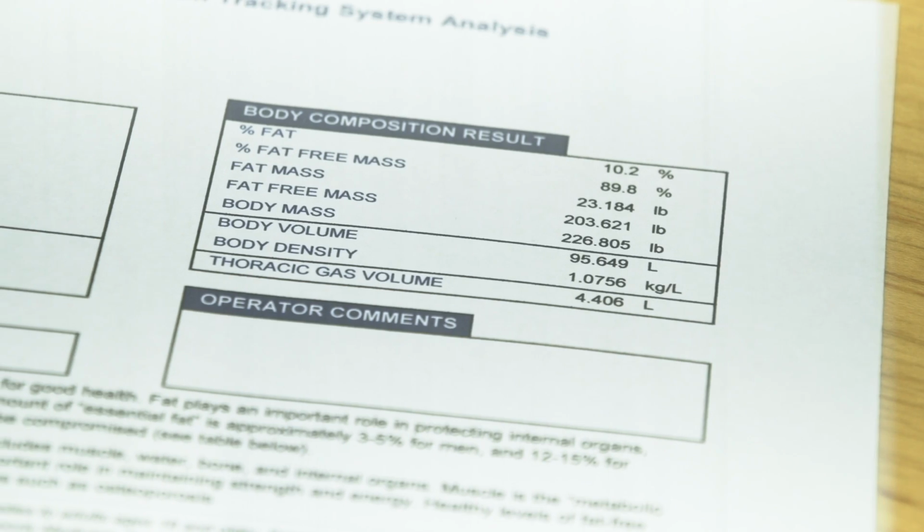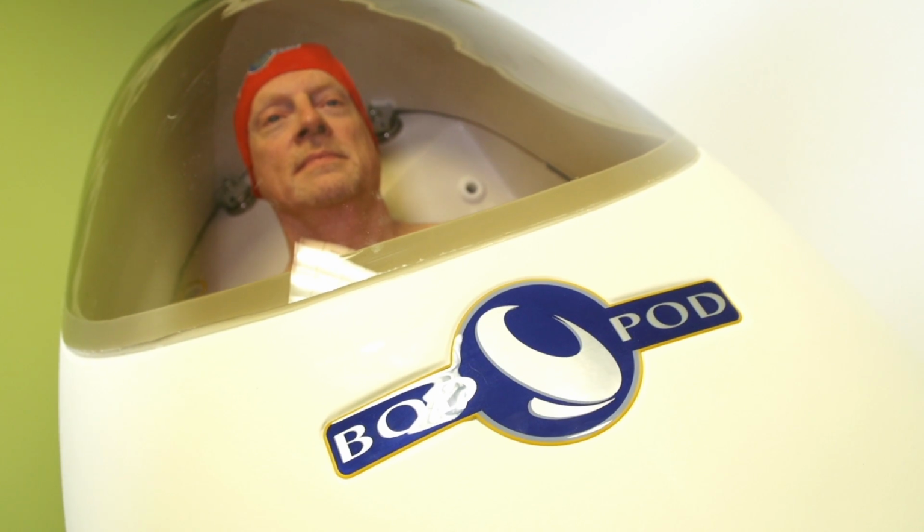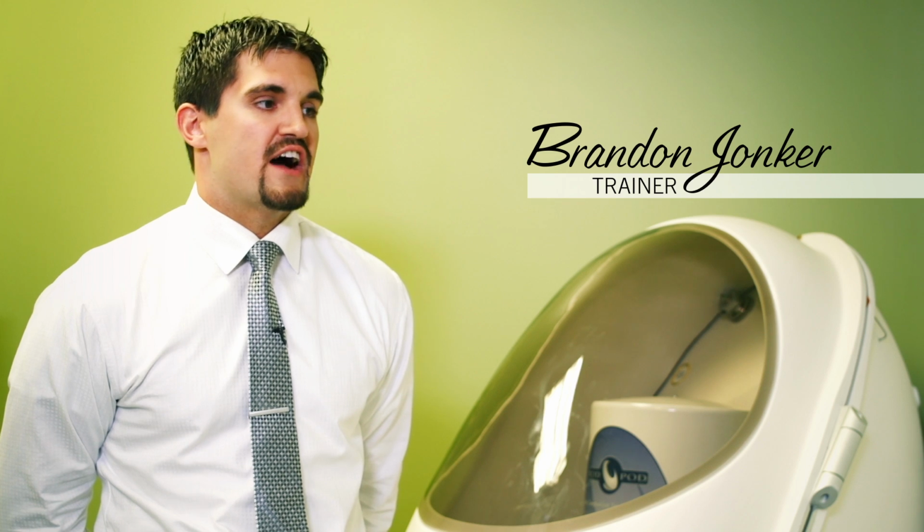The Bod Pod is a sophisticated device that accurately assesses a person's body composition. It tells us what you're made up of, not just a number on the scale. What percentage of it is actually fat tissue and what percentage of it is actually lean tissue or muscle tissue.